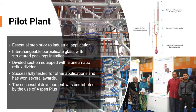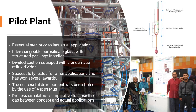The successful development was contributed by the use of Aspen Plus. Along the development phase, Aspen Plus has aided in the column design and sizing, sensitivity analysis, packing design and rating, and hydrodynamics, which helped to build the pilot plant. Undoubtedly, we believe the use of process simulators is imperative to close the gap between concept and actual applications. This in return would certainly reduce the odds of setback during the early stage of development and accelerate industrial scale application.